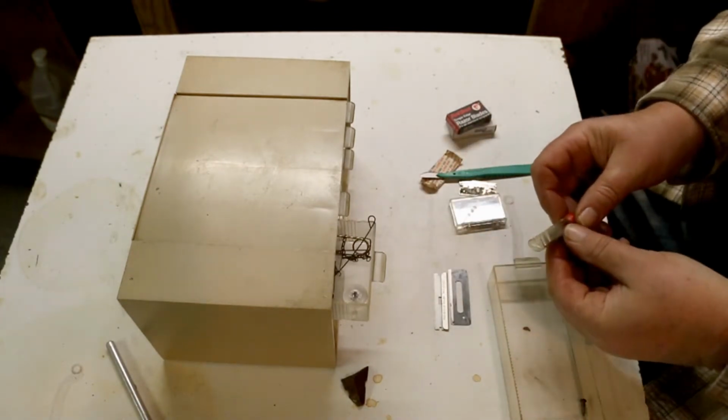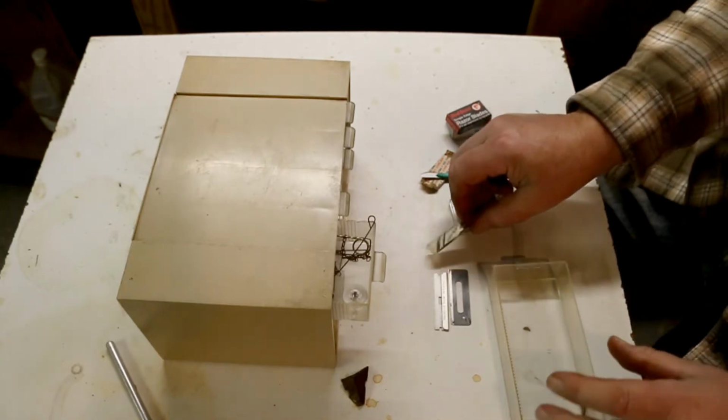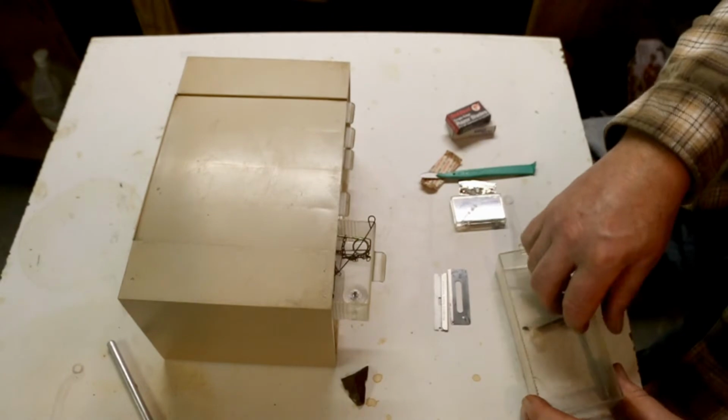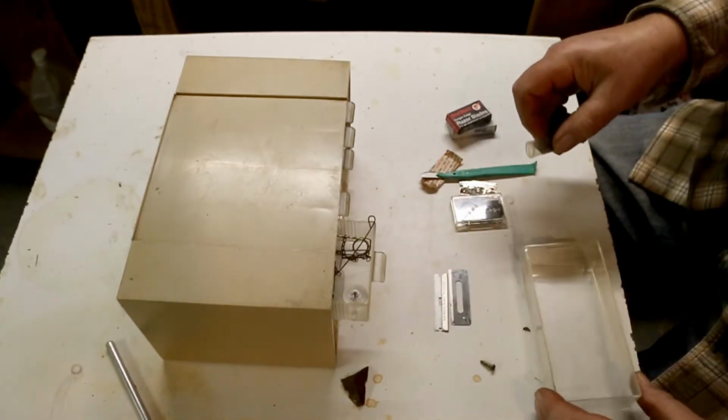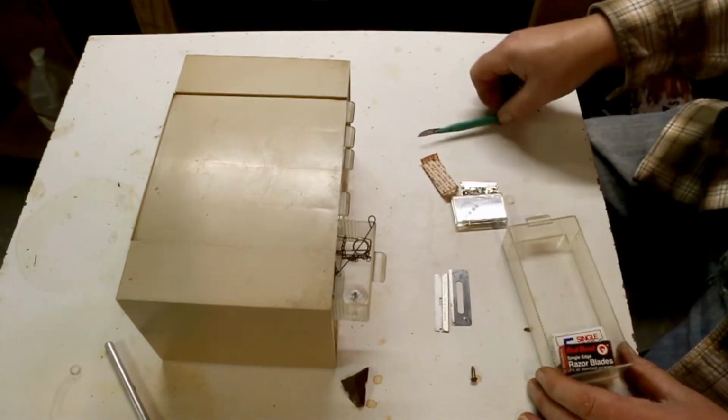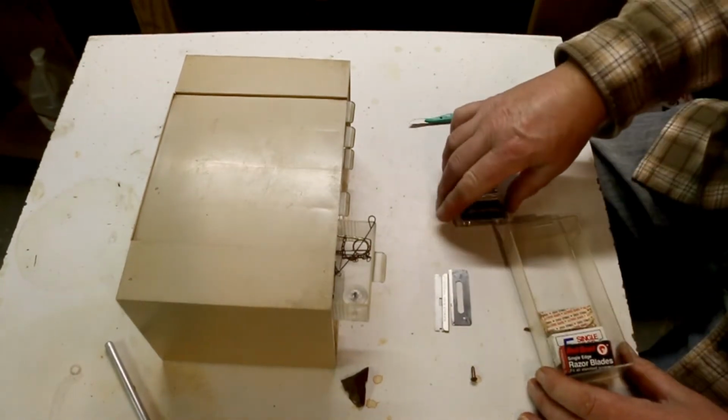And this is a batch of X-Acto knives. Those are nice to have. So this brass screw doesn't go with the other things, so I'm going to keep the blades in here just because it makes sense to have them all in one spot like they are.